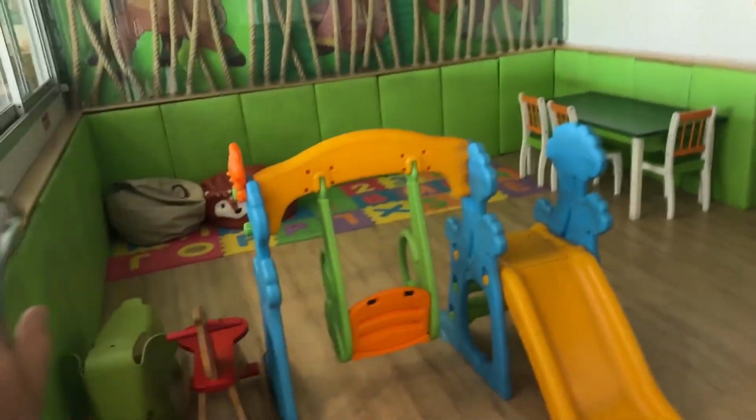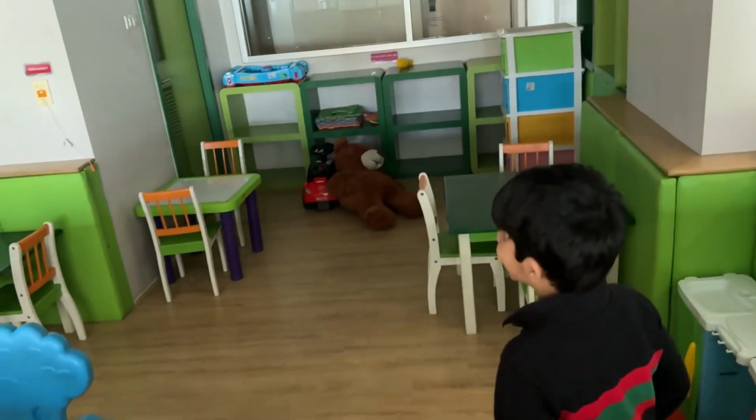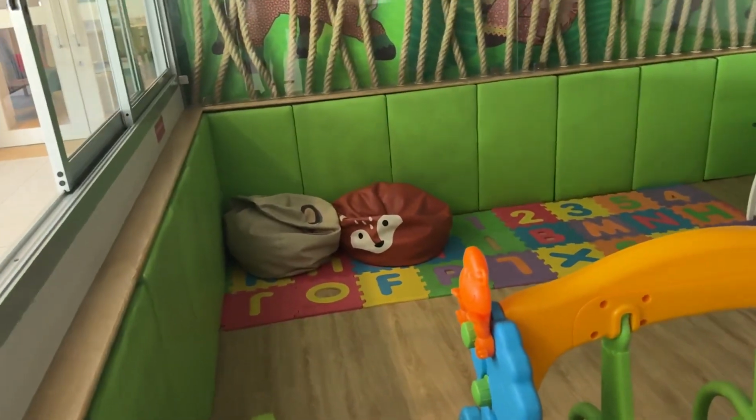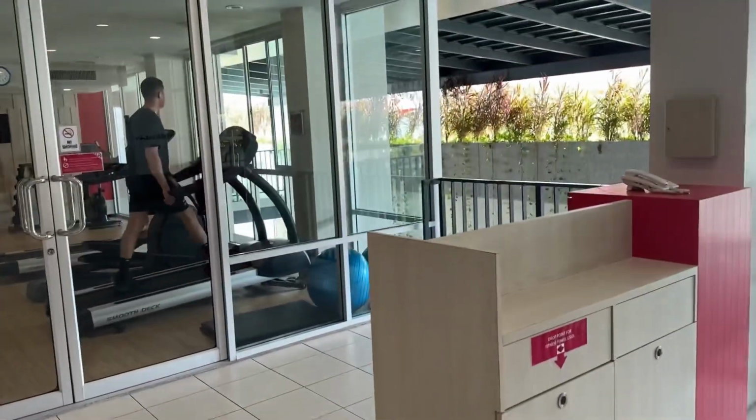There's a kids club on the second floor with a lot of activities to keep your kids engaged while you indulge yourself into spa or fitness or take a dip in the pool.